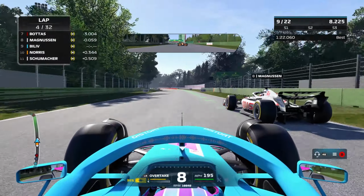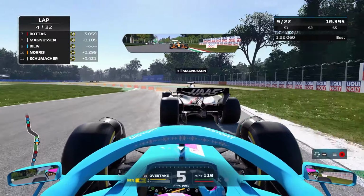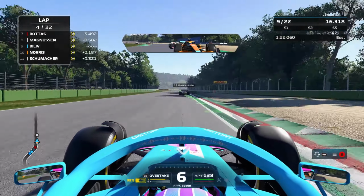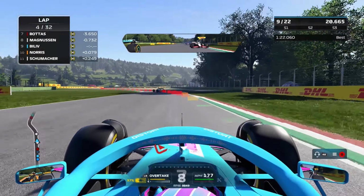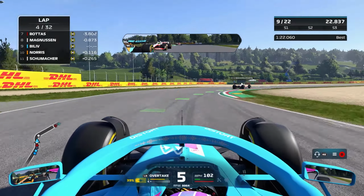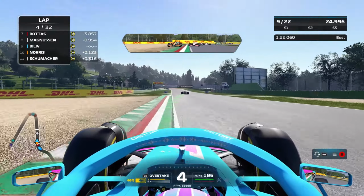And I might just have to let him go here, not waste too much ERS trying to stay with him when I'm not going to be able to. And now Norris is right up behind me. He's going to try and go for a move here. Going to try and squeeze him as much as possible. He's not backed out. But I have stayed ahead of him there.